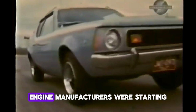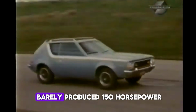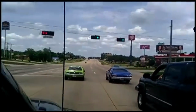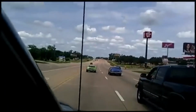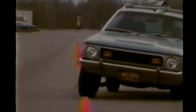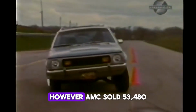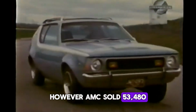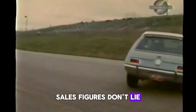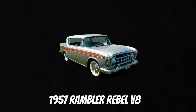At a period when engine manufacturers were starting to detune their engines, the little 304 V8 barely produced 150 horsepower. Many people even despise the Gremlin X, V8 or not, and others may even question if it is worthy of the moniker, muscle car. Usually, the critics bemoan the weak power plants and the peculiar appearance of the Gremlin. However, AMC sold 53,480 Gremlins in 1971. Sales figures don't lie.